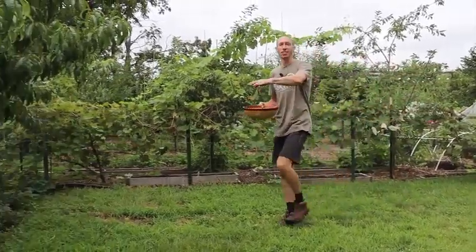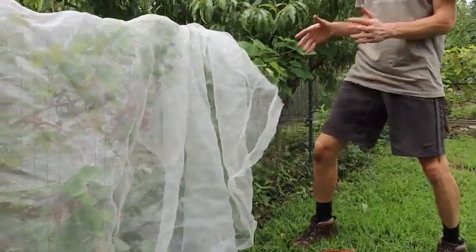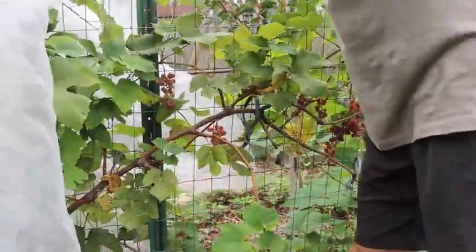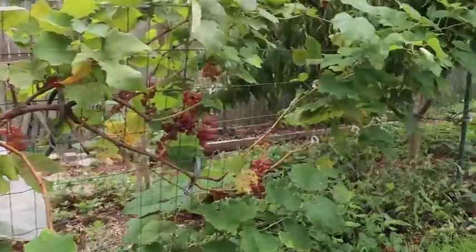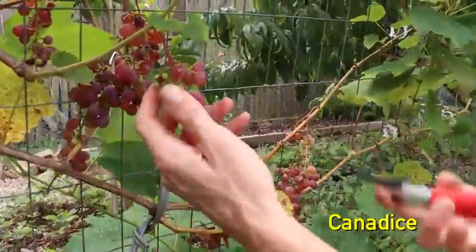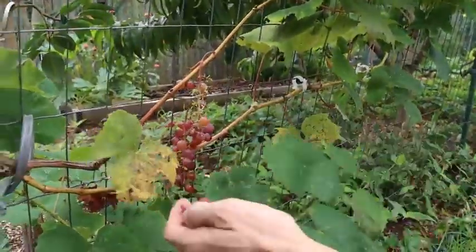It's pretty rewarding. Before I let you go, I wanted to grab some more grapes. This variety over here is a really cool one, and this is what I consider to be probably the best American seedless grape variety. They're delicious, and because they're a North American grape, they are pretty disease resistant, which is excellent. This is the Canada grape, and one of the things that stinks is, look, the birds have really started to go after them already, so I'm gonna have to harvest them now.